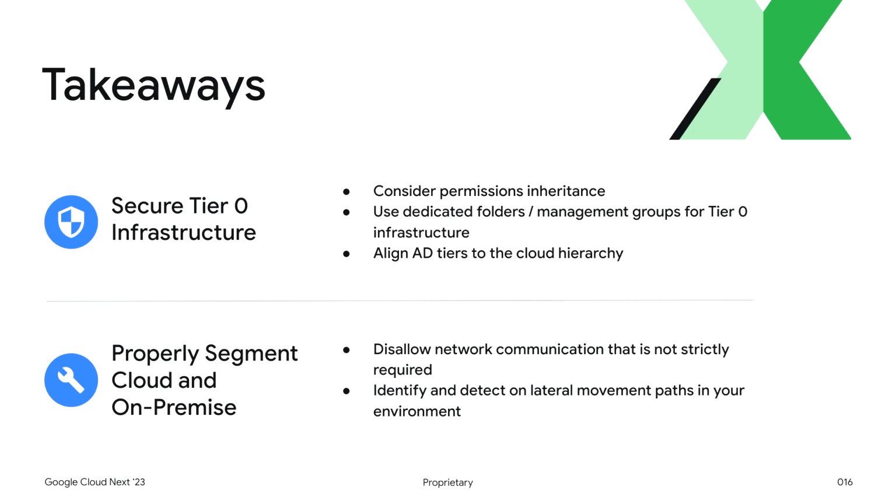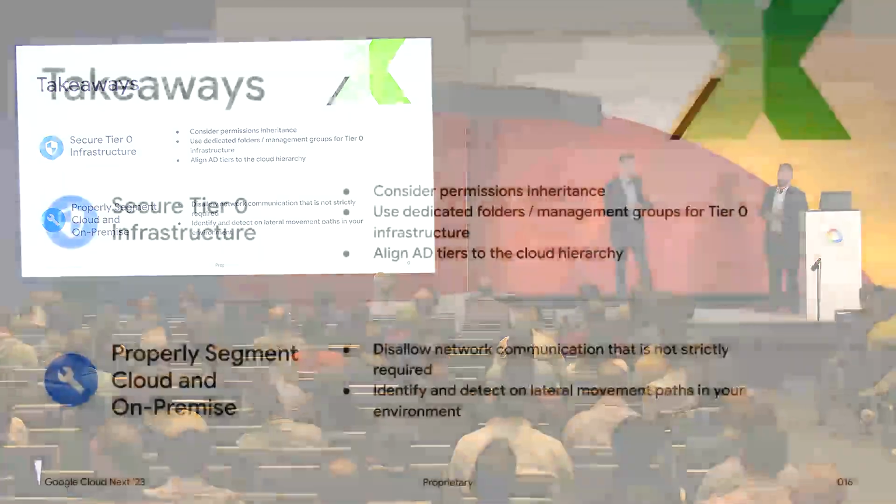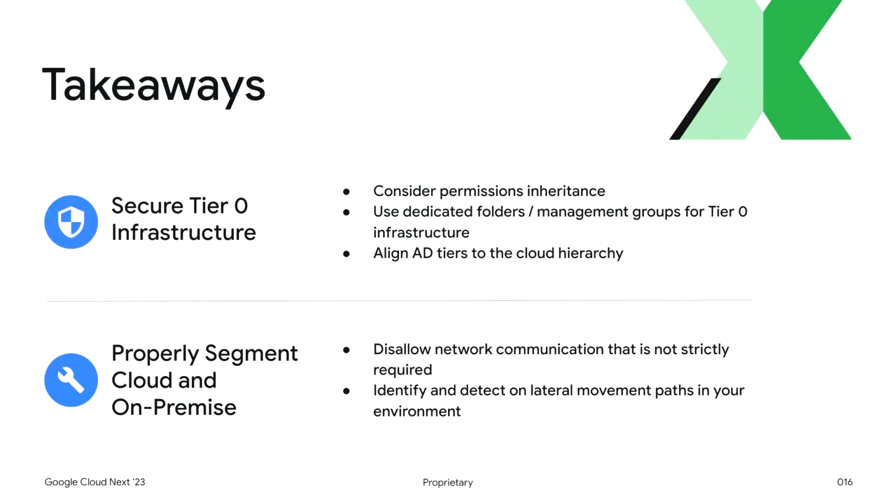And so if you're using something like a tiering model on-premise within, say, Active Directory, making sure that's also reflected within your cloud environment as well, be it stricter access controls or more granular logging, stuff like that. The second point around properly segmenting on-prem and cloud, really the main takeaway here is traditional security best practices from on-premise environments still apply within the cloud. Limiting outbound connections from virtual machines, using security groups within AWS, GCP firewall, things like that. And then the last point around that privilege escalation lateral movement. And so really understanding if you're responsible for securing a cloud environment, inventorying and understanding what are those weaknesses within on-prem that can then lead to compromise within my cloud environment.